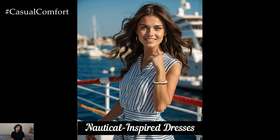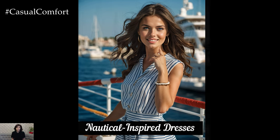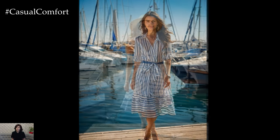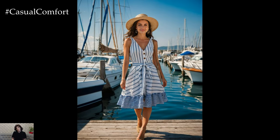White and blue striped dresses are a staple for achieving a nautical look. Opt for a fitted or A-line midi dress with horizontal stripes for a flattering silhouette. The clean lines and classic color combination create a polished, yet relaxed feel.